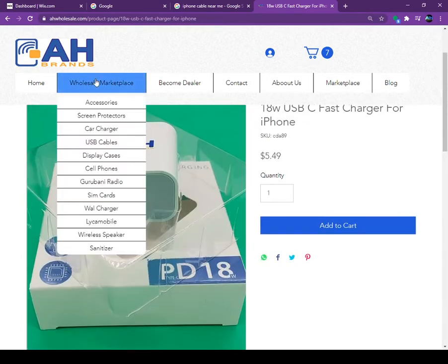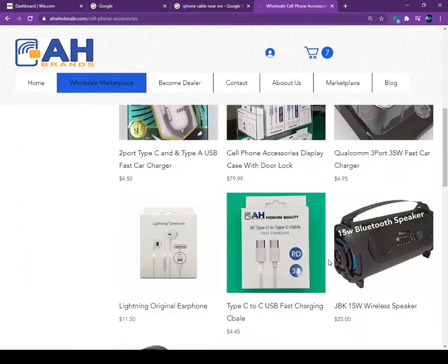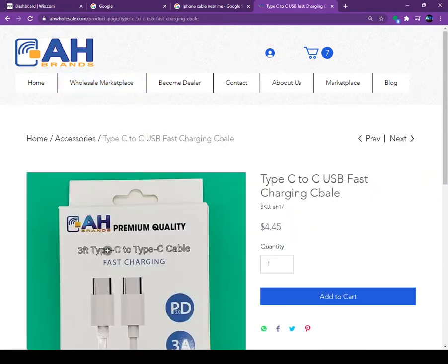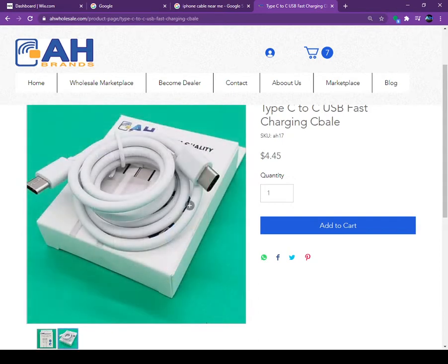Let's go to the USB cable, the new one for this. Yes, this one is for Samsung. Type C to C, both sides are type C. It looks like that. You can look, even the cable is a strong cable. This is a 3 amp cable with both sides type C for Samsung.